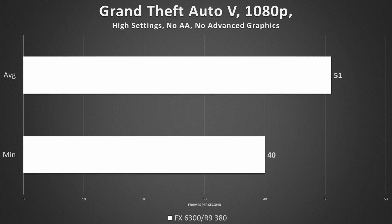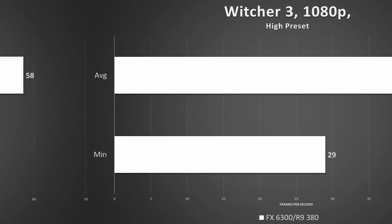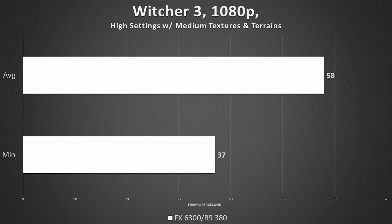But what does this price tag earn you? Well, in GTA 5, about 51 FPS on the latest AMD drivers. Lows stayed well above 30, even with high settings across the board. Witcher 3 nearly suffocated the graphics card with the same preset though. Our average only touched 45 FPS here, but dropping settings just a bit further picked up the slack.